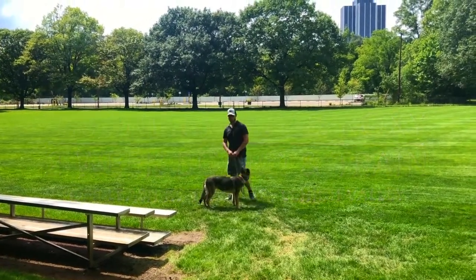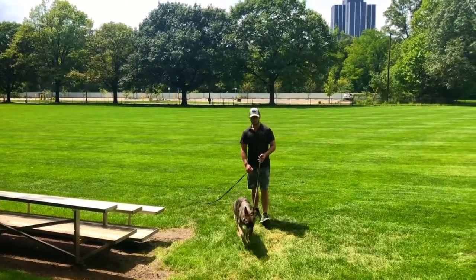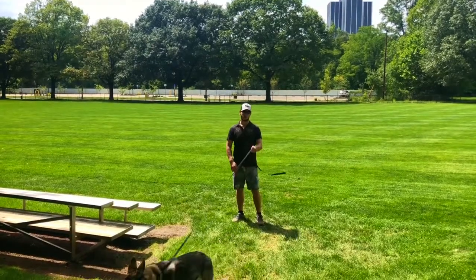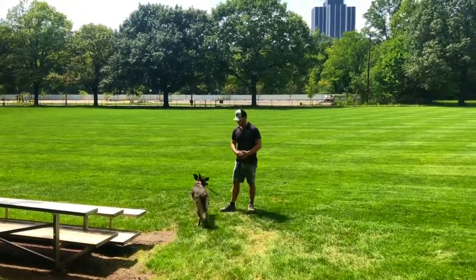Today I have Roxy right here with me. She is a 5-month-old German Shepherd. She is a good girl. She's very friendly, very social. However, she does have some obedience problems.